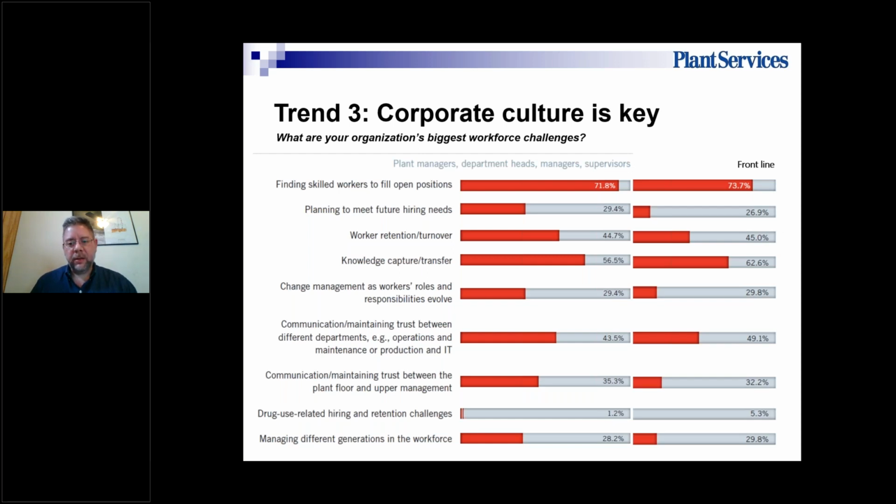This is a longer version of that question. What are your organization's biggest workforce challenges? You'll see finding skilled workers came out number one. I do want to point out, in the fourth row down, knowledge capture and transfer is the number two issue. People are having trouble recording the standard processes for what they're doing. They're having trouble recording the knowledge that might be walking out the door in the form of retirements. People really do want to find a system to better record that tribal knowledge. The third most prominent answer, six rows down, is communication and maintaining trust between different departments, like operations and maintenance or production and IT. People know there's an issue here: teams either are not talking enough or aren't able to talk enough with each other to get their jobs done most effectively.